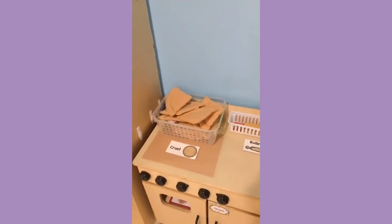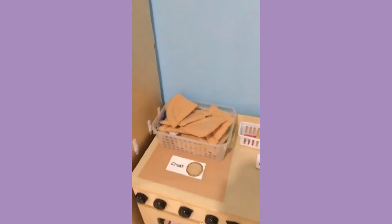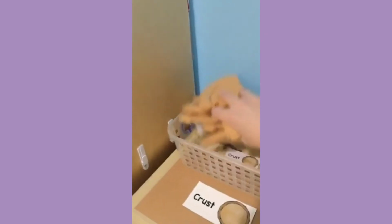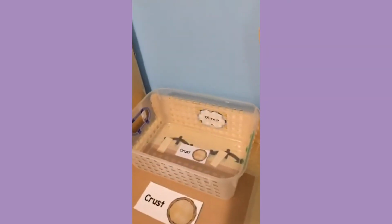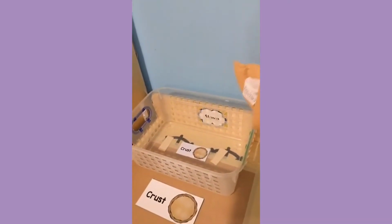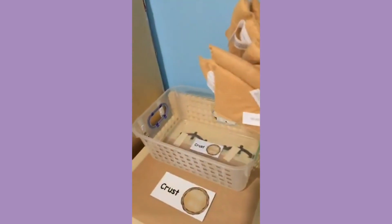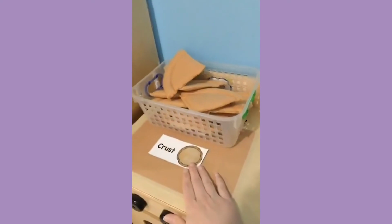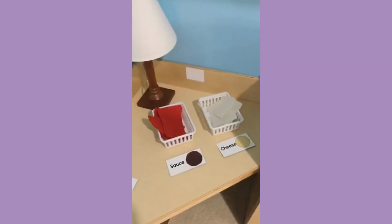We always label our dramatic play area so that there's double labels. There's a label on the spot where it goes, and then, as you can imagine, this is going to be empty right as soon as they start playing with it. And then we label the basket. So when all the crusts are spread all over the room, or the baskets are around the room, then we know that the crusts go in the basket and the basket goes in the spot. So we have some rolling pins. You have to add a sauce and some little felt cheese.